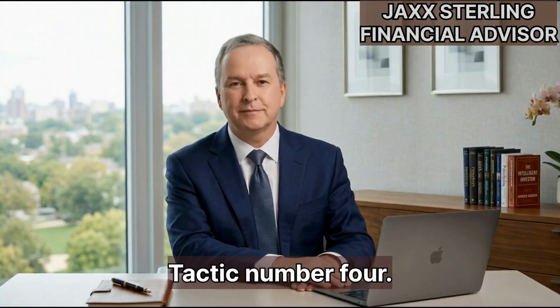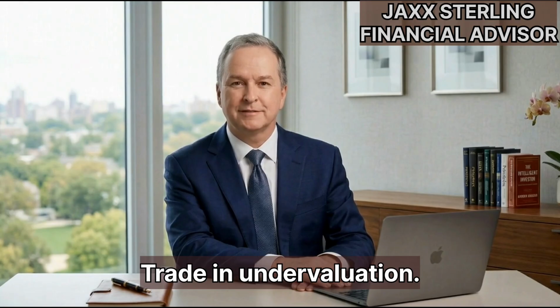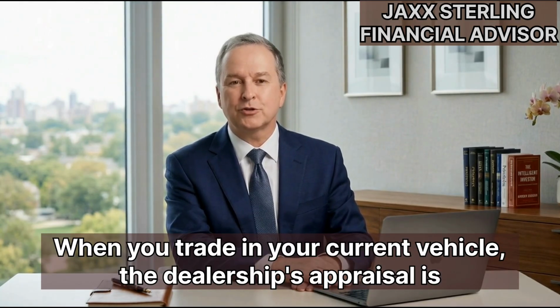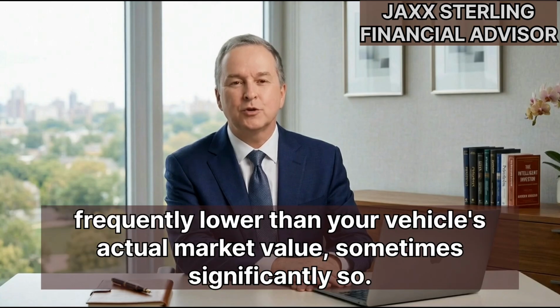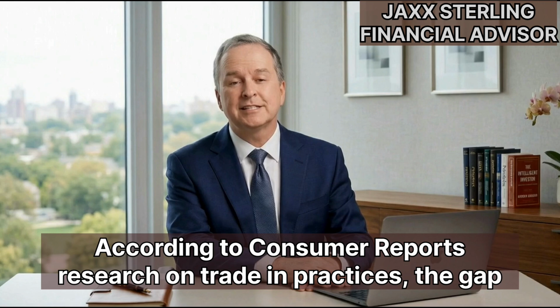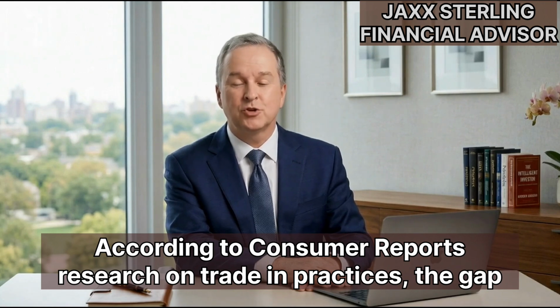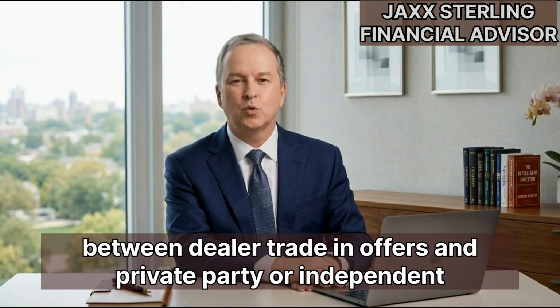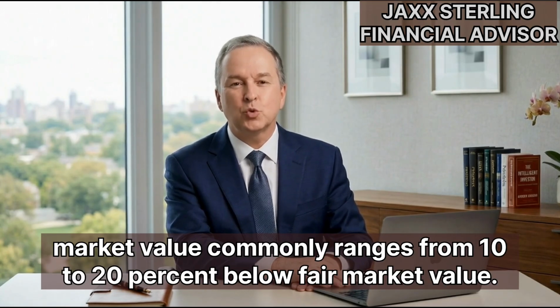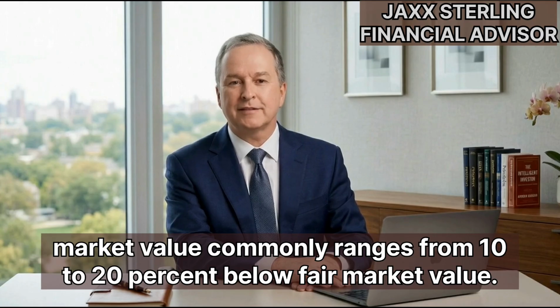Tactic number 4, trade-in undervaluation. When you trade in your current vehicle, the dealership's appraisal is frequently lower than your vehicle's actual market value, sometimes significantly so. According to Consumer Reports research on trade-in practices, the gap between dealer trade-in offers and private party or independent market value commonly ranges from 10 to 20% below fair market value.